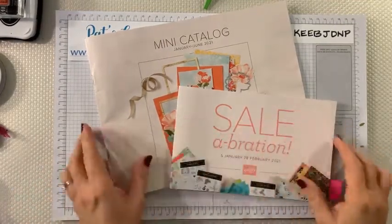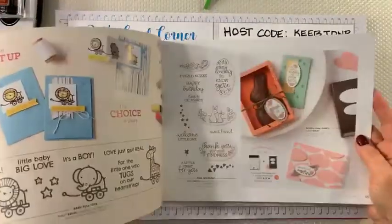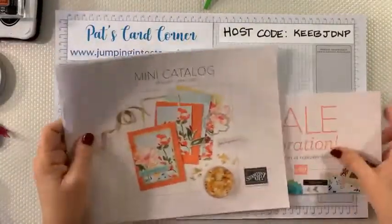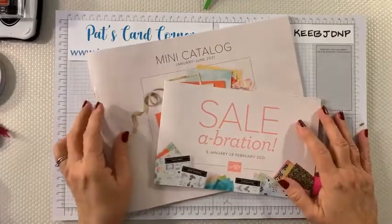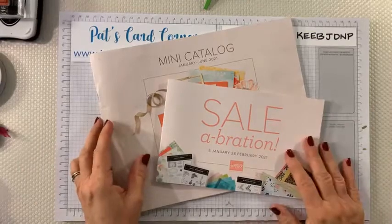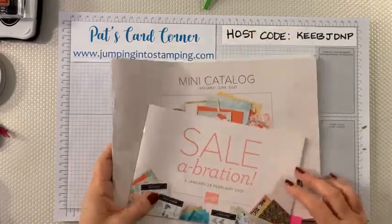Anyway, so these are great. It's just packed full of stuff. I mean, there's like all kinds of stamp sets. I could stand here forever and just show it to you all, but it's better if you look at it yourself, grab a cup of hot cocoa, snuggle up by a fire if you're someplace cold, and look through it and just start shopping.